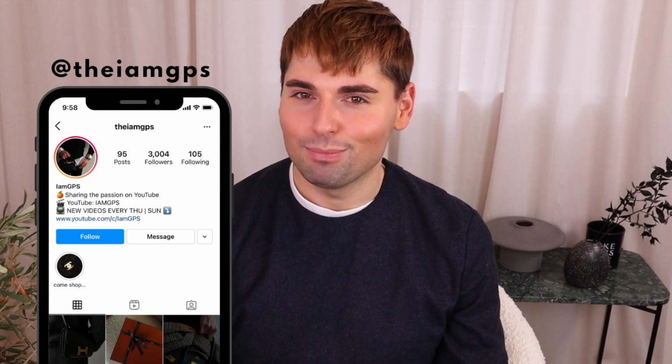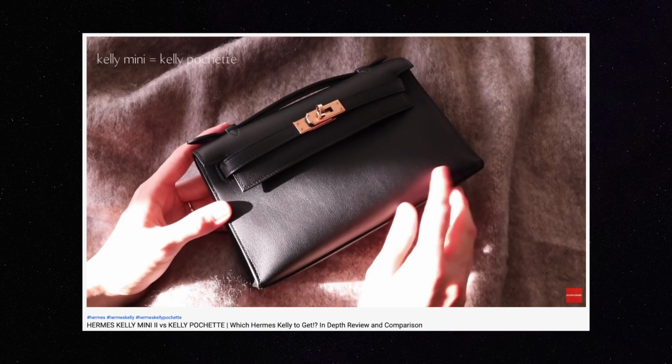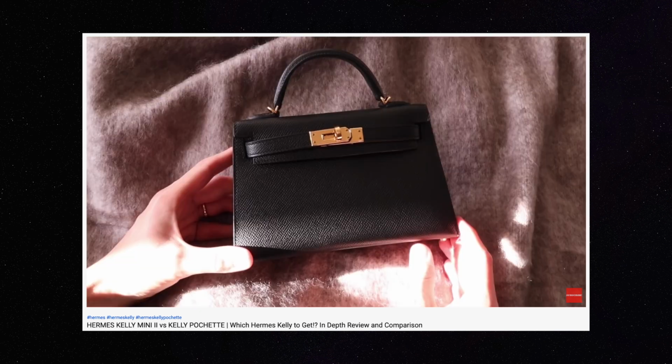Hello my friends, I wanted to do something really chatty and laid back today, and since I just got home from running a couple of errands with my Kelly Pochette, I thought it might be the perfect chance for me to share with you what exactly fits into this bag, because we have already discussed everything that you could possibly want to know about this tiny creation, from its specs, through my experience of getting it and using it, all the way to comparing it to the Mini Kelly 22. But I'm yet to share with you what you can actually fit into this surprisingly generous mini bag.